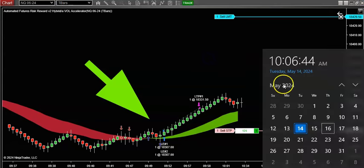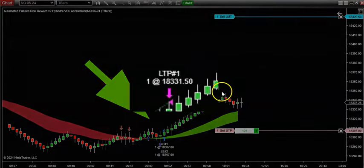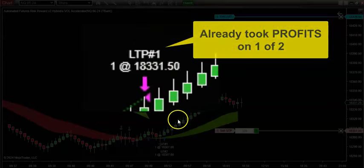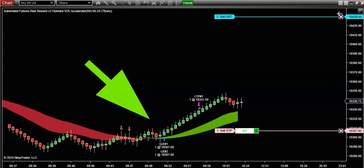Quick time and temperature check. Where are we at? Today is Tuesday, May 14th. It's a little bit after 10 o'clock a.m. this morning. I took profits on the first half of this long trade that showed up about 15 minutes ago, and I'm just basically waiting to see where the market goes from here, right? I've got kind of an aggressive target all the way up here, although I think this is probably too aggressive. I'm probably going to take this down some. Let's see here. Let's do like 370 maybe.